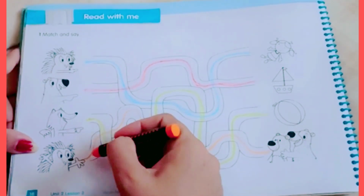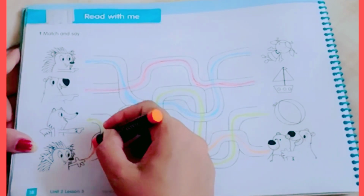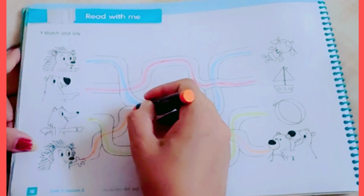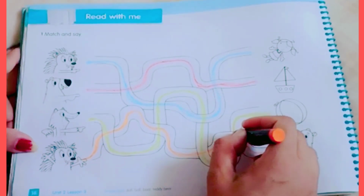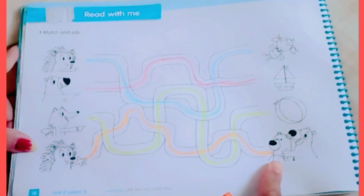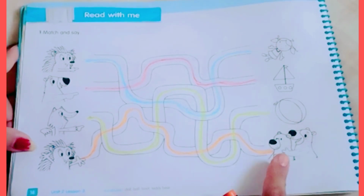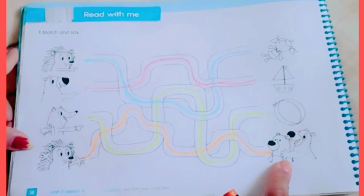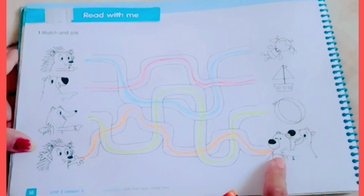Okay, again, Fifi is here, and let's see what he can find out on his way. We have started this way. We are going from this way. Oh, look at this. What's this? It's a teddy bear. What's this? It's a teddy bear.